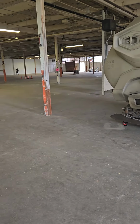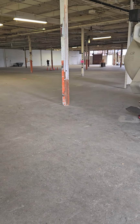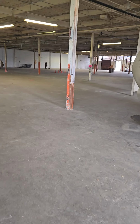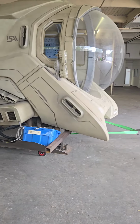This was the largest set sale in the history of the Toronto film industry, 80,000 square feet. Probably 2,000 tons of stuff got saved from landfill. And we start another sale on the 5th of September. Be mostly 80s stuff. ReadySetRecycle.com.